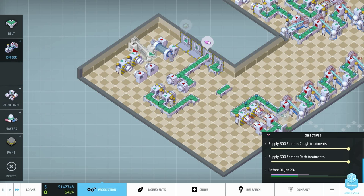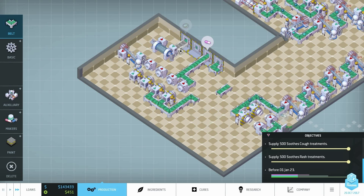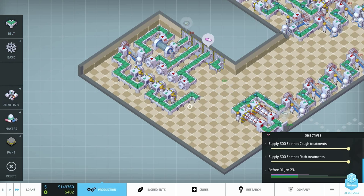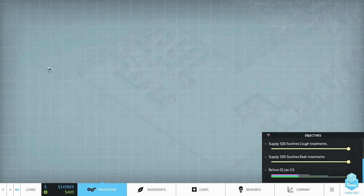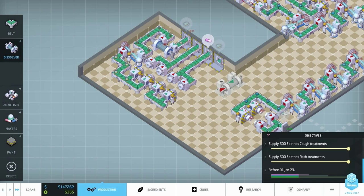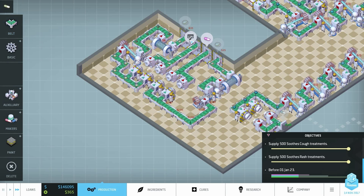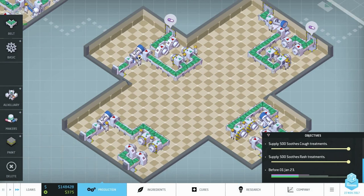Then ionizer. Should be able to fit in here quite nicely. There we go, and we'll do the same with this production line here, which was the antihistamine. So dissolver. And then an ionizer. Excellent, it is a bunged reliever. It also narrows the pupils and props sleepiness. But it's going to be a pain to get rid of those, so let's just leave it as is.